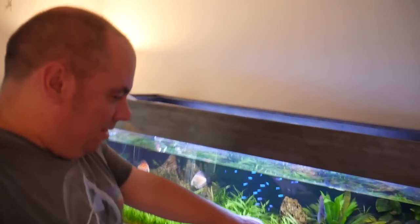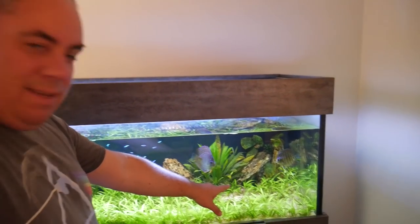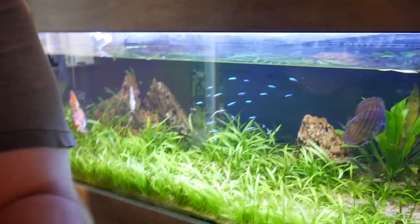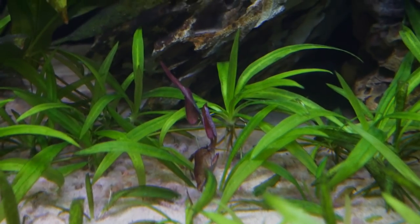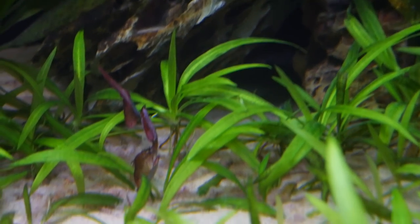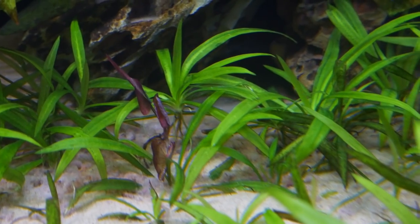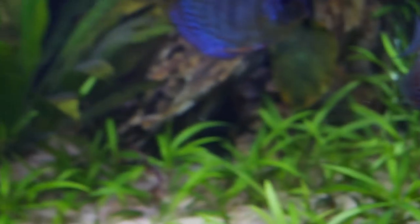And I've just noticed something down here in the tank, which I don't know if you can see. Let's see if we can get you a bit closer. Just there, that's a lotus bulb that I planted about 6 months ago or so, that's just made an appearance and started to sprout.